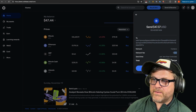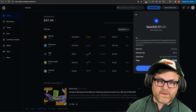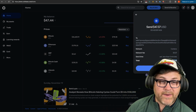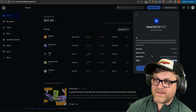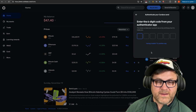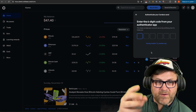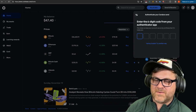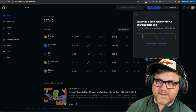There's a small network fee for Cardano. Send times less than 5 minutes, and that's the total amount in US dollars you're going to send. My head's in the way, isn't it? So I'm going to hit send now, and it's not going to go because I utilize my phone for dual factor, and my phone is also my camera, so I'm not about to rip my camera down for me to do that, which is why I transferred this previous to the video.